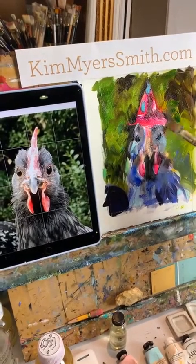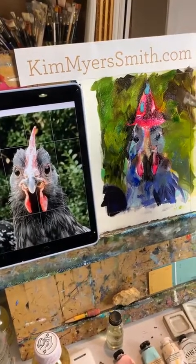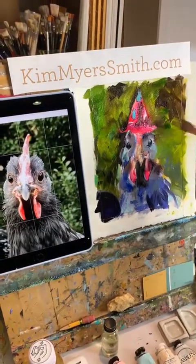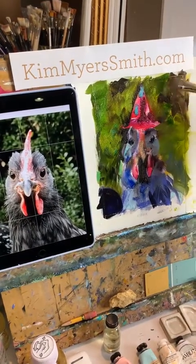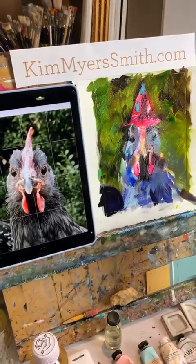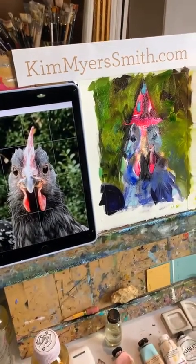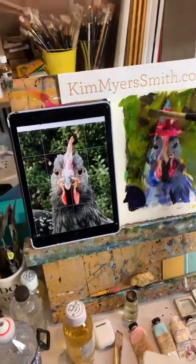It sounds crazy, but it's that relaxing part of the creative process where I can think, or not think, I guess, maybe even just get lost in it. So I like that pause of not thinking for a while. So I love to do the gesso part.